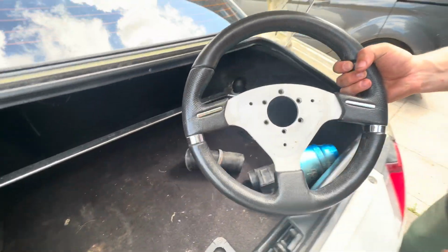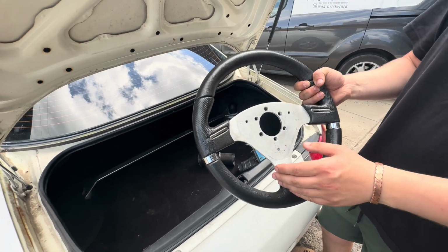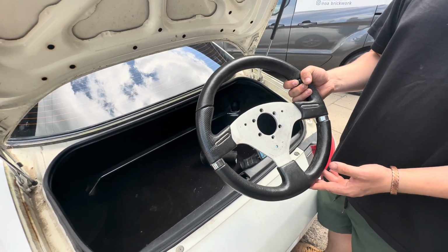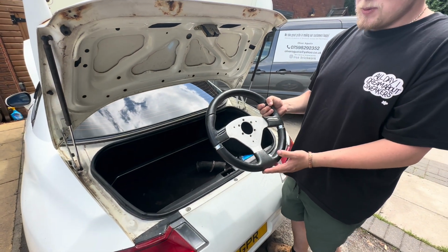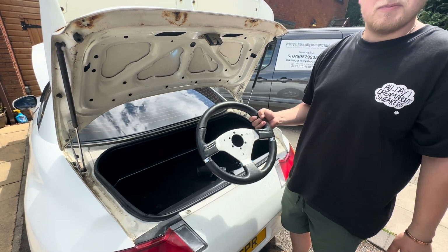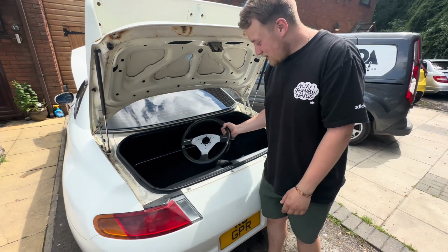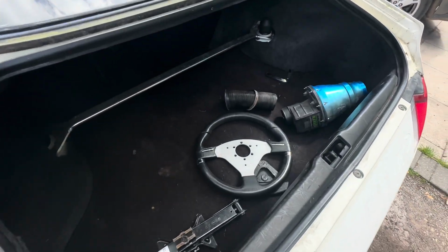Yeah. So I had a quick release boss on it, and on the MOT history, it said that there was play in the steering rack, so it was a dangerous fault. So I took the actual quick release boss off it. Just put a standard MX5 Momo in it, and the dangerous fault miraculously disappeared in about 5 minutes. Sweet. Happy days. So there's a Momo there if anyone wants it. What you saying? How much?